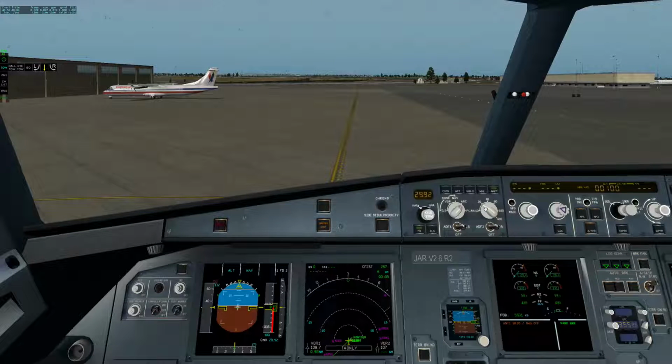And I'm going to put my range switch to 10, make sure this is on arc. I'm going to add 15 to my V2 speed here so that I can control speed on initial takeoff. And then we want to set our initial altitude to 7,000 feet.